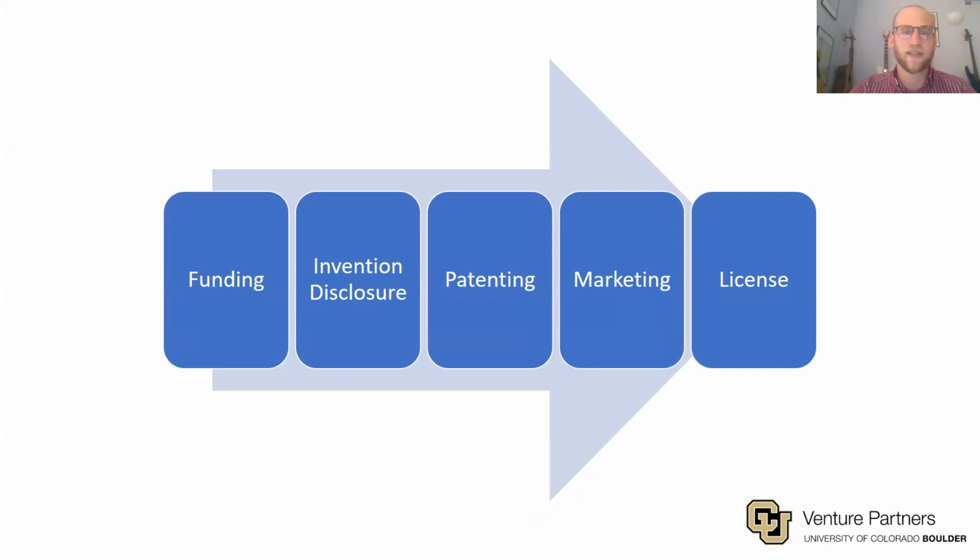We analyze the invention disclosure for some sort of market potential, technology potential. If we think that we can make money off it, we think somebody wants it, so there's a startup involved, then we'll invest in patenting. We have about a $2.5 million patent budget, and we try to use it all every year. From there, we'll file the patent, and then we'll market it.